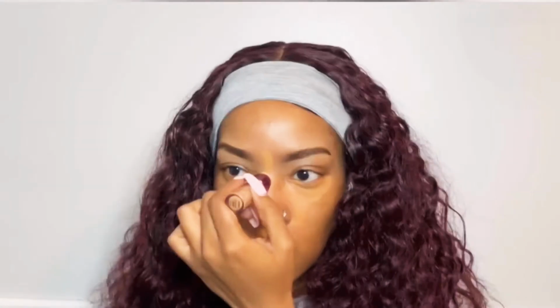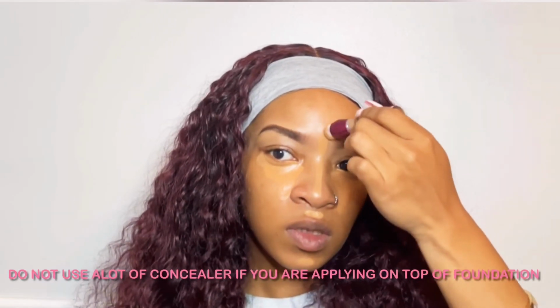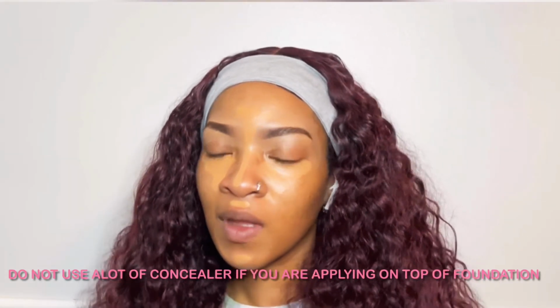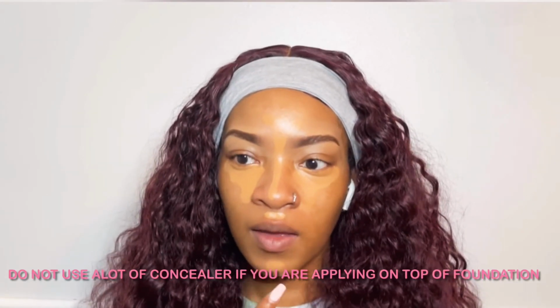I'm using it in the color Caramel 144, and I'm gonna get that in under my eye. I forgot to mention, I also go down the bridge of my nose. I also get this big old forehead of mine. And I hit the areas that I want to just generally highlight. I am going to take my Real Techniques Beauty Blender and blend that on out.